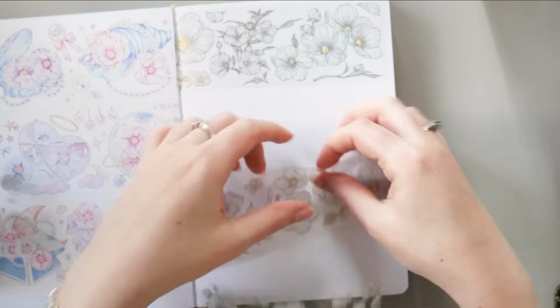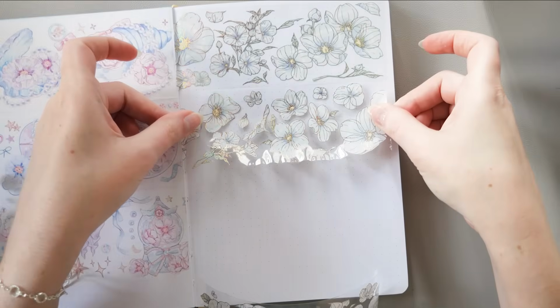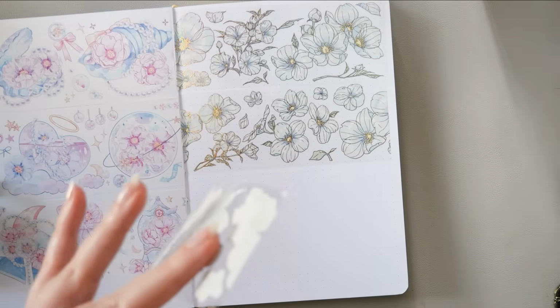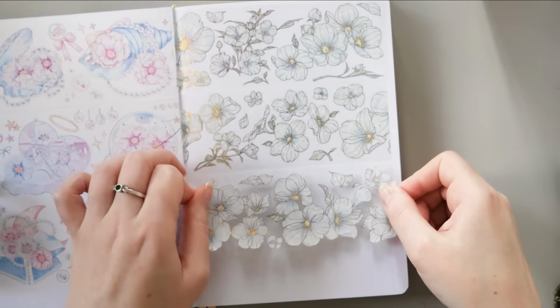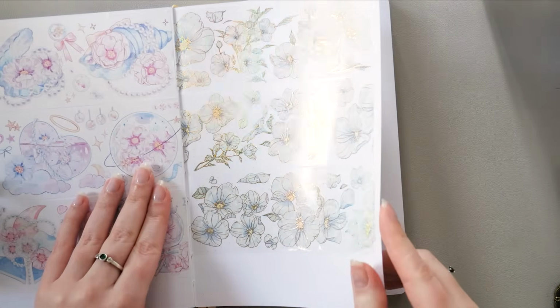There's lots of negative space around the flower design as well, so you can cut around it and make your own smaller stickers, or you can use it in strips like I am using it here. If you kind of layer them over each other a little bit too, it'll kind of make this solid, almost like a wallpaper situation going on too, so that's always good.